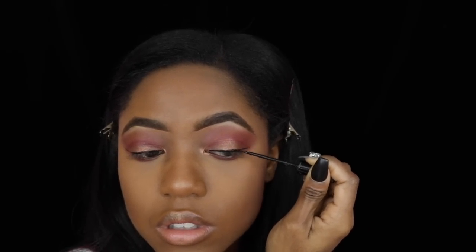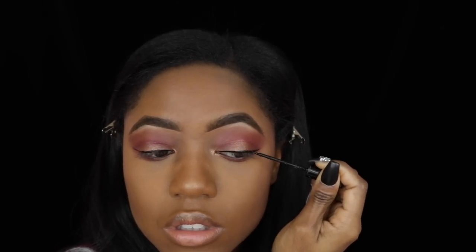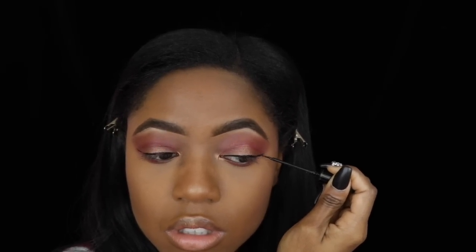I usually always have to go back and make it thicker. Like, the struggle is always real. But I'm getting better. I'm getting better. So now I'm just going in with a liner, fixing that up.